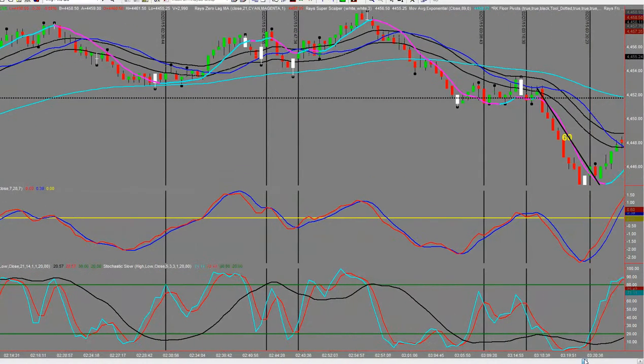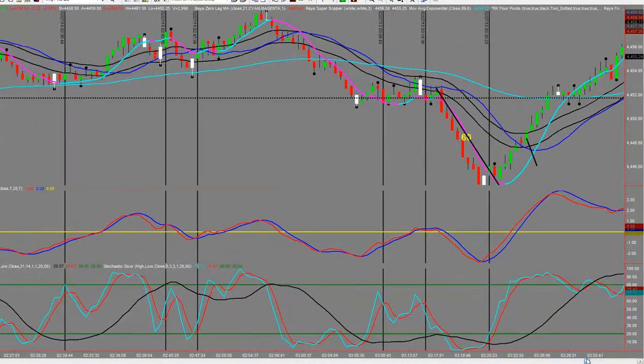Now, I started a training session at 2:30. Let's have a look at what we marked up live. We can see we had a perfect 89 EMA bounce. As all my traders know and listen to my trading sessions, these are just fantastic trades. You take every one of these. Look at this. Bang, great. Bang, thank you very much.